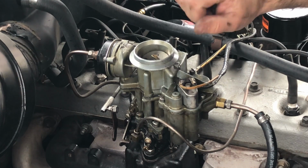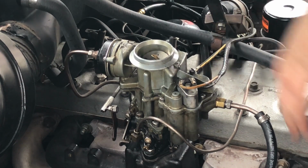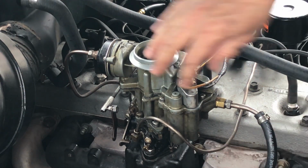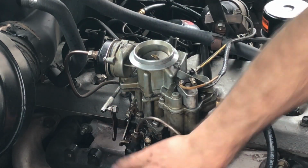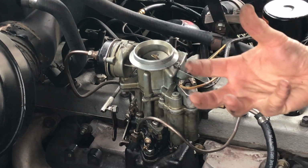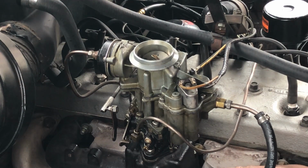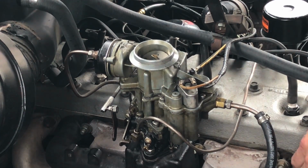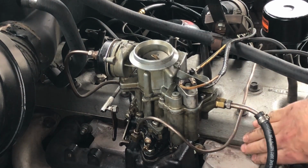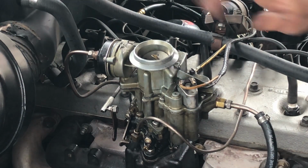So it's going to run rich, which is what we want. We want a rich air-fuel mixture on a cold engine. We talked about a lot of the fuel coming down inside the intake manifold, and it doesn't necessarily stay vaporized very well. The fuel droplets stick to the walls of the cold intake manifold, and we don't get an even flow of nice air and fuel to each cylinder. So we're going to run a rich air-fuel mixture until it heats up.